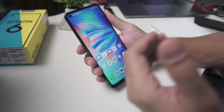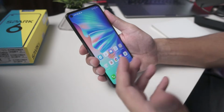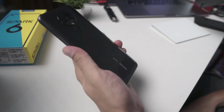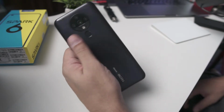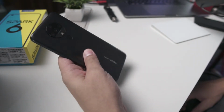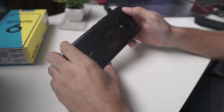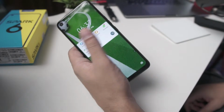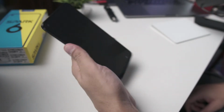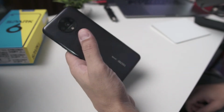And on top of that, to have a 5,000 milliamp hour battery, it's going to last you at least a day, probably more than a day for most people. And then just the build of it, I like it. It's a glossy back, so it's a very basic sort of build quality. But 20,000 rupees, man, I mean, you can't expect the world for that. But Tecno Spark 6, I think it's definitely one of my favorite phones right now, especially around the 20,000 rupee price range. There are very few phones that could trump it. Good processor, good camera, big display, big battery, fast charging.